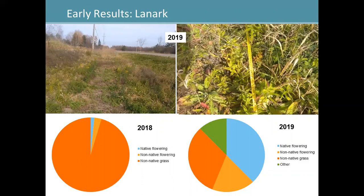But nonetheless, when you get up close with this on your hands and knees, as I do, on the right, you can see what's coming forward. And there were seedlings of evening primrose, asters, Joe Pye weed, boneset, many of the native plants that we had sown, milkweed and swamp milkweed. So it was a very positive result. You can see below, the percentage cover has shifted quite dramatically to be over a third native flowering plants. And interestingly, non-native flowering plants returned as well. At a couple sites, those were some of the clovers. And the non-native grasses have really been pushed back.